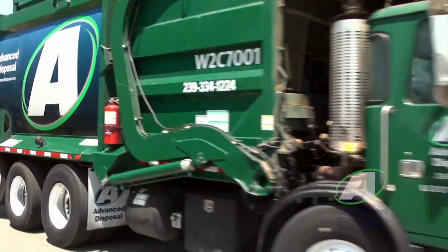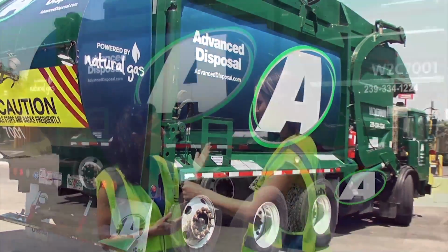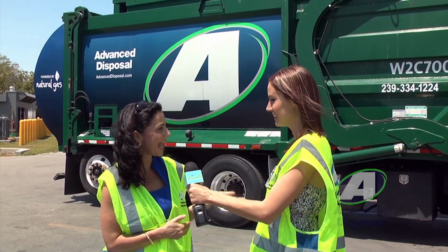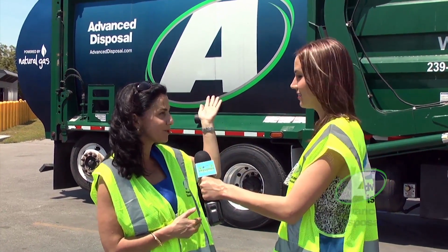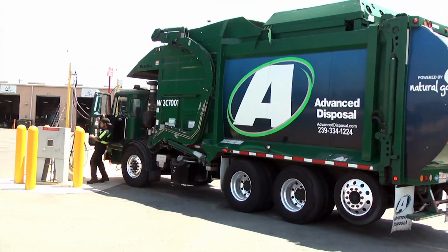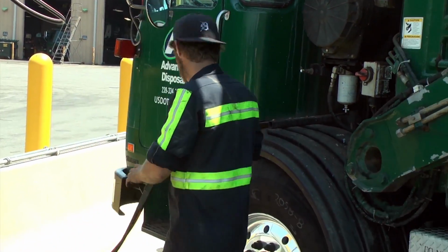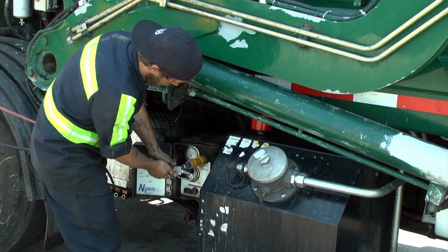Now, what's the difference between this truck and a traditional diesel truck? Sure. To the human eye, the appearance isn't that different, except for where it's fueled and how it's fueled, and the fact that the compressed natural gas is stored on the top of the truck as opposed to on the bottom, such as diesel fuel. But the true difference is the difference to our environment, and how compressed natural gas burns so much cleaner than diesel fuel, and that's what excites us about these trucks in this community.